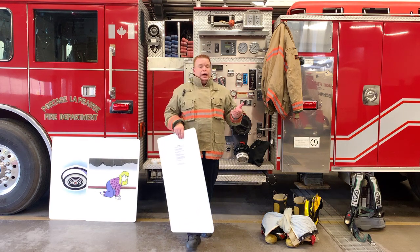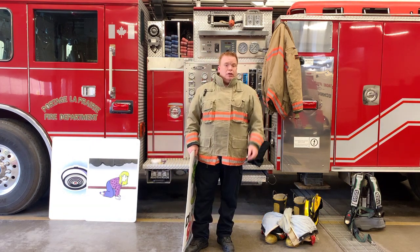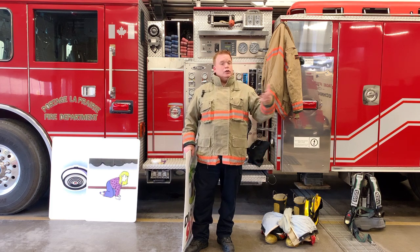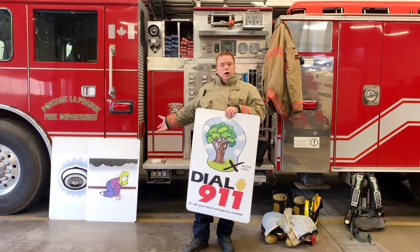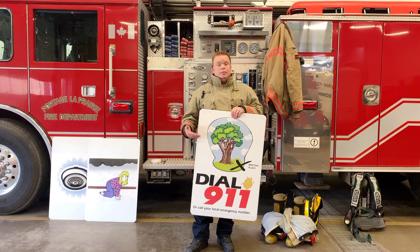When we go outside, we want to go to what we call a meeting place. And that meeting place is the same thing like you guys have at school. When you have your fire drills, you go out to the playground or the parking lot. It's the same spot. Your teacher takes attendance to make sure everybody's there. So you want to make sure that you have a fire drill at home too. So when the smoke alarm sounds, you go outside and you go to your meeting place.